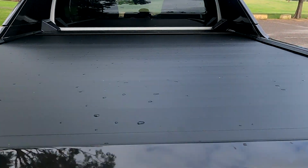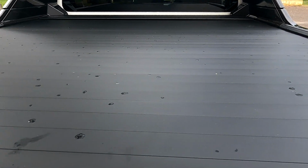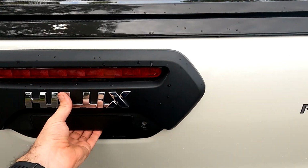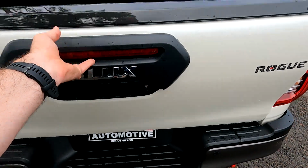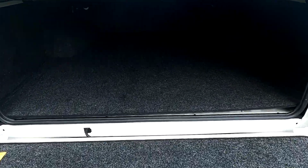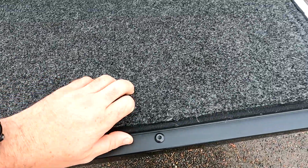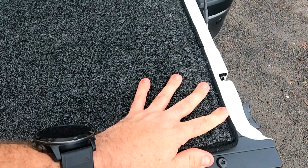Alright, now we do have a hard cover, or lockable hard cover on the Rogue. So I'll just open this up. Now you actually don't need to, I can let that go. It's good, the struts are quite nice. You can see it's carpeted here, and it is velcroed on, if you have a look.